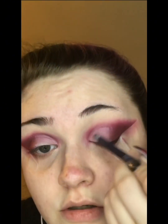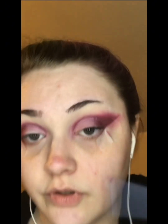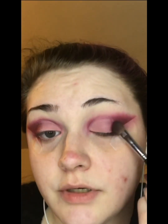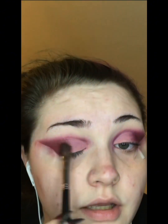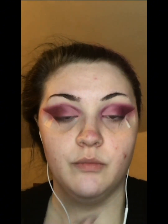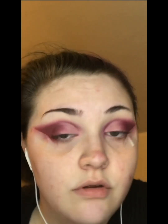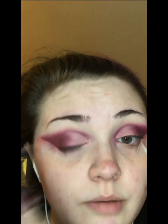And I'm just going to pack this all over with the concealer. I don't know why the camera's bouncing. I'm so sorry. But I'm going to put this all over here. And then I'm going to take my brush that I used for the reddish tone and blend that out. I'm going to go in with my highlighter, and I'm just going to put a light dusting of this over top of the pink because I want it to have a little bit of a white shimmer to it.